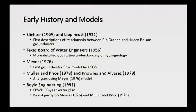Now, this is back in a time when the rest of Texas thought groundwater was secret and occult. Out here, we were actually figuring stuff out. In 1976, the USGS generated the first groundwater model where we could actually do quantitative work with analyzing what happens when you pump a well. That work was extended in 1979, where there were lots of analyses done with that model.